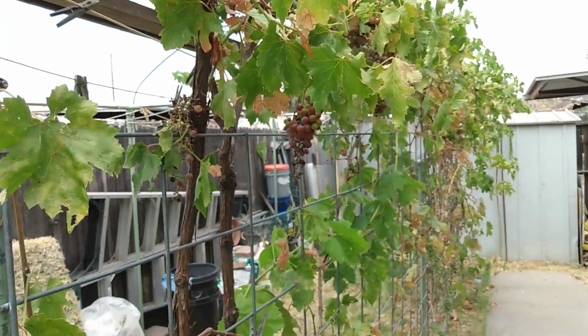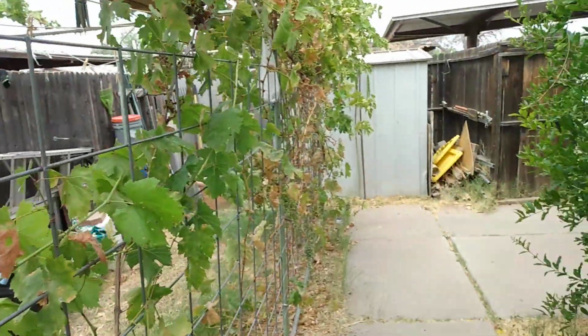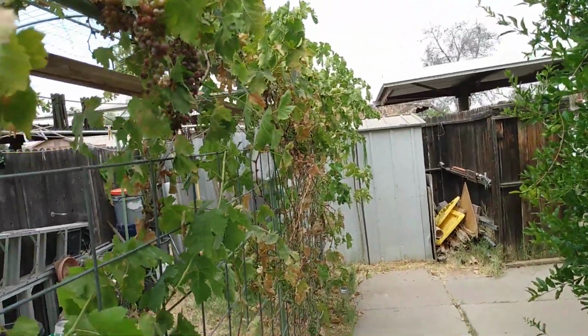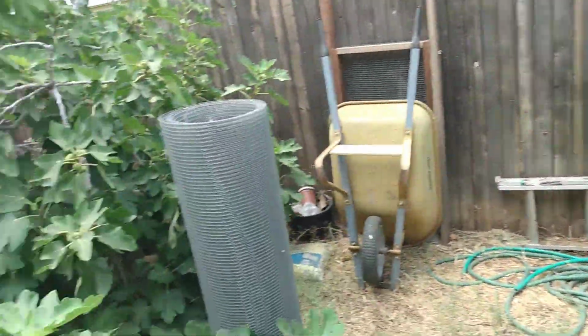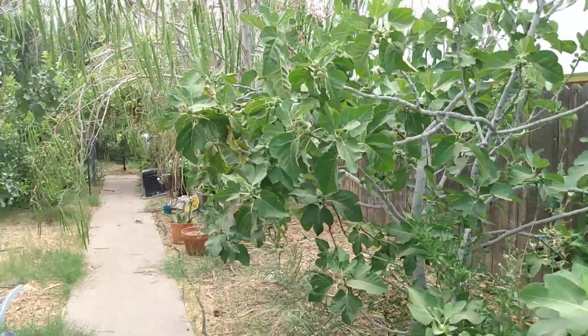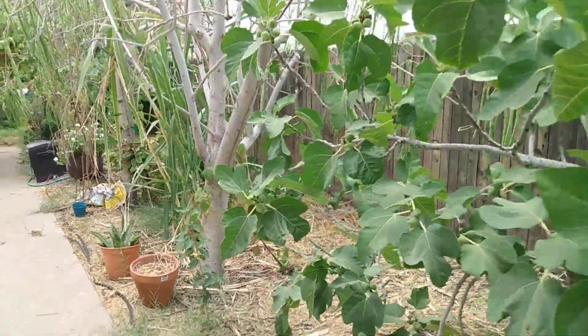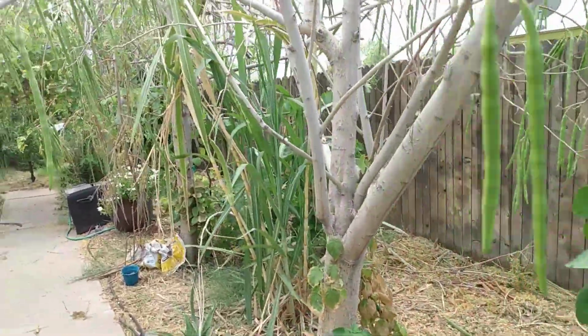More grapes. Yes, that's the right answer. Eat the grapes. I think that's it for this corner, so I'm going to end the video there. But if you have a chance to go out and graze on some things in Arizona, I encourage you to do it.